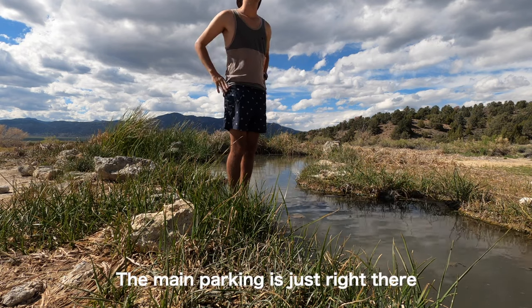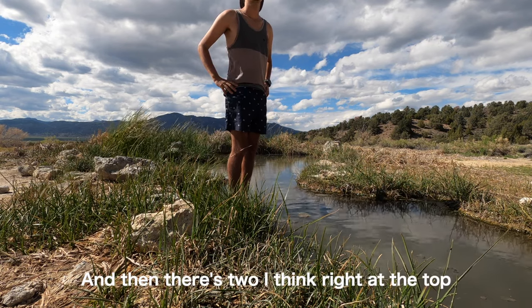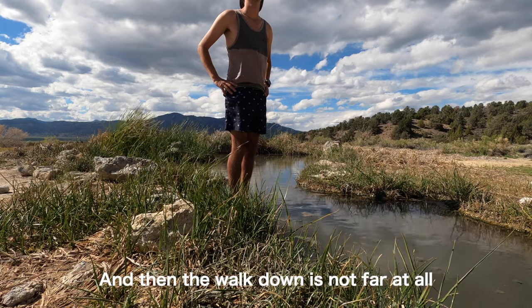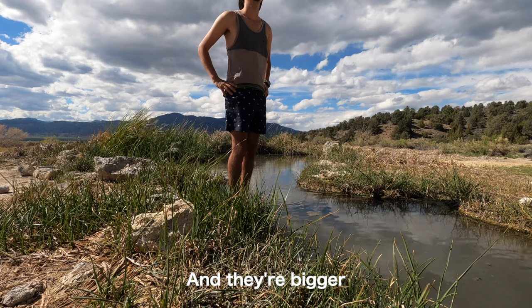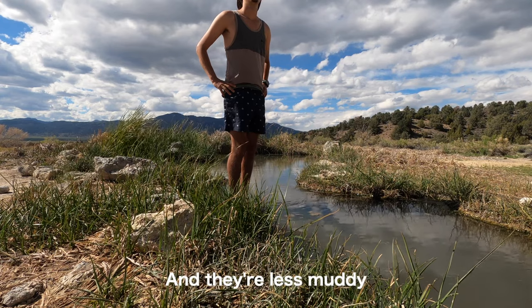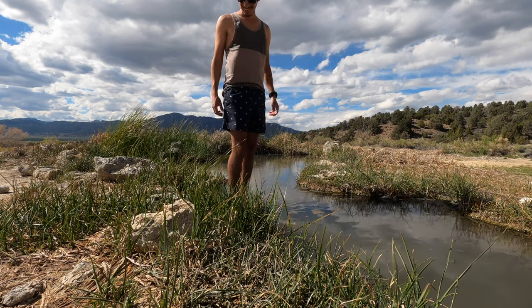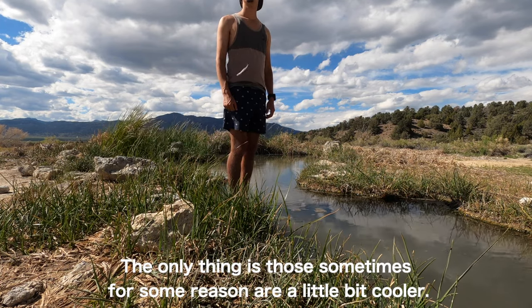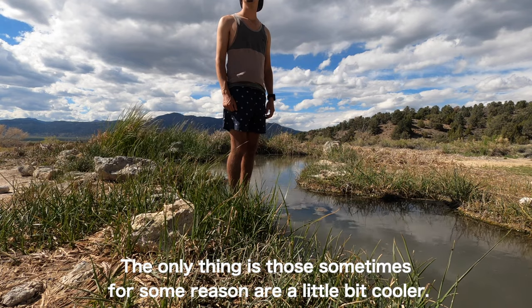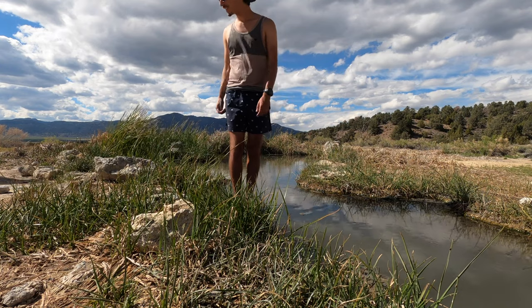Okay, so the main parking is just right there. And then there's two, I think, right at the top. And then the walk down, it's not far at all. Oh, okay. And keep heading that way. They're bigger and they're less muddy. But the only thing is those sometimes, for some reason, are a little bit cooler. Cool. Enjoy, you guys. Thank you. Thanks for the info.